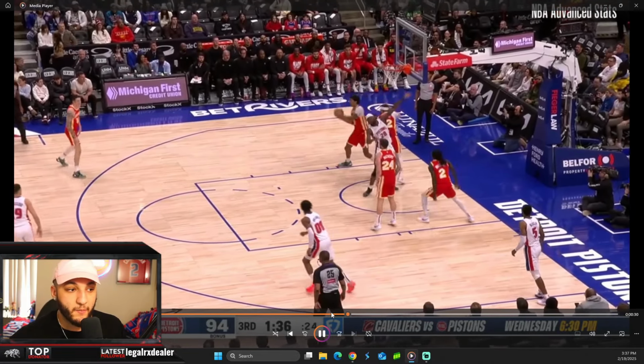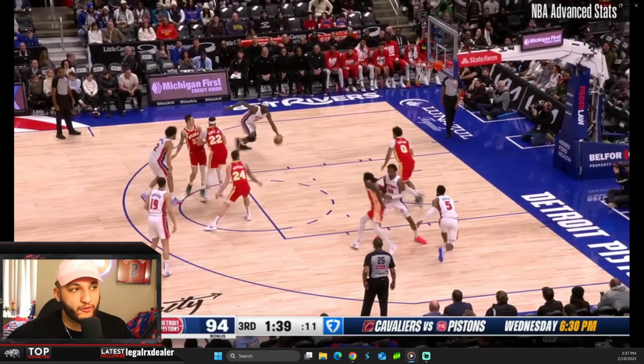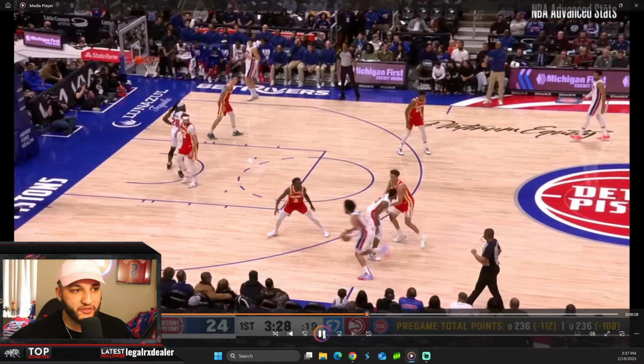He misses it. But this is all good offense. This is all constantly Cade, and because of his gravity and respect as a player and his ability as a passer, is creating good offense for the Pistons every time it feels like he touches the ball. Stu misses that one, but it's a good look generated. Coming up here, you're going to see another example.